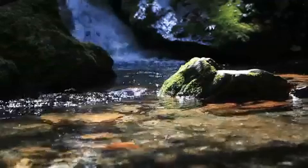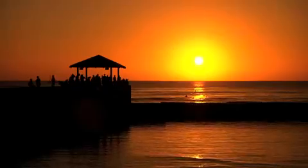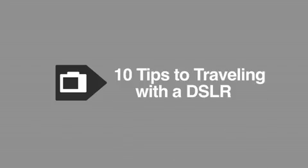So how are you going to make the most of a DSLR on your next trip? Well, it's easy. I like to think of it as telling a visual story, capturing the best bits of my trip. From where I am, what I'm doing, all the highlights that make this place unique. Remember, if you keep it short and sweet, your friends and family will want to watch your photos and videos again and again. 10 tips to making the most of your DSLR while traveling.